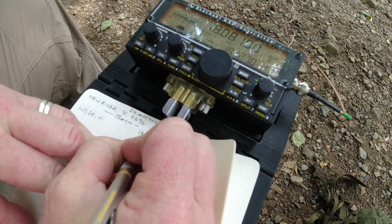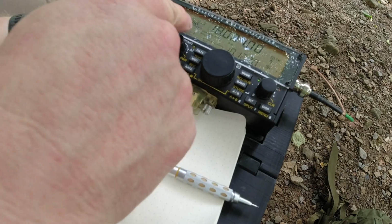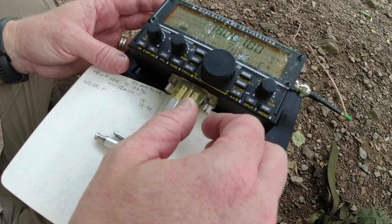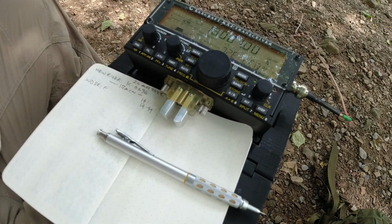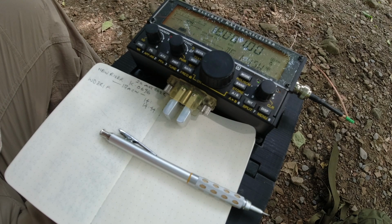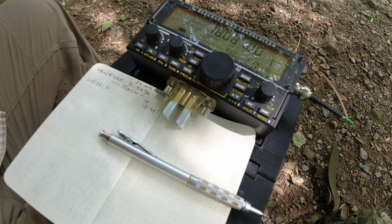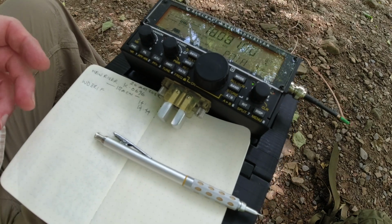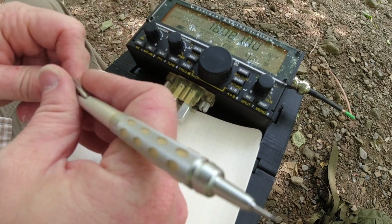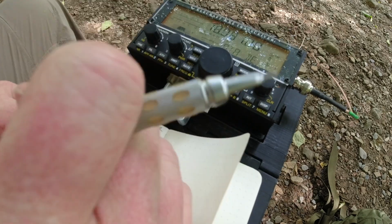He's here in the park with me. That's what a strong signal looks like. Now I need to log him. I'm going to move down to the 20 meter band now. So not much of a surprise to work Eric on 17 meters. That is proper ground wave right there.